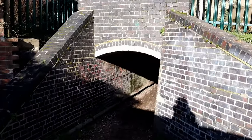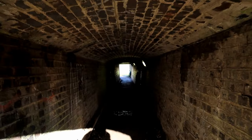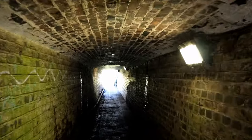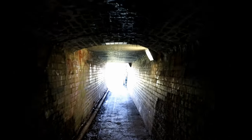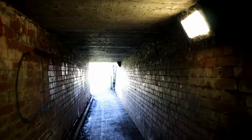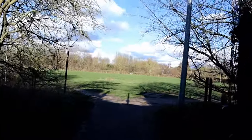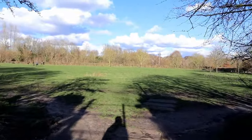Having a quick look at maps informs me that this was the Needham Market Cattle Tunnel. I am having to bend over double to get through here. If you're over about 5'2", I would say this is going to be a challenge, but hopefully it'll be worth it. Whew-wee. Glad I'm seeing the osteopath on Monday.